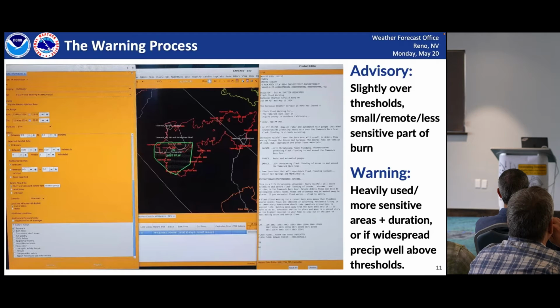We quite literally draw in our warning. We can overlay basins. We can do a lot of different things. We can say, hey, if this much rain is falling in this basin, where is that rain going to go? Based on the topography, based on what we know about it. And we can overlay all that. We draw it in. It pulls up this wonderful little, basically, entry box for us. We talk about how long we want that warning to be out for.